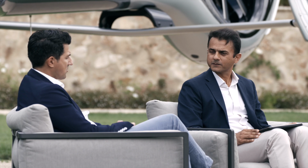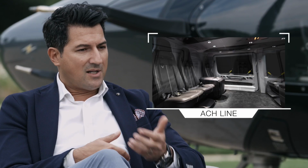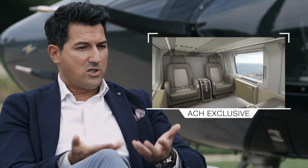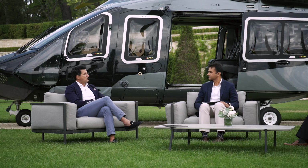Yes, we have developed a comprehensive offering towards the most various demands of our clients and the more discerning needs also of our clients, from corporate and business charter operation, where we have ACH line, which is partly fitted to this mission, to a sophisticated and luxurious interior, which is ACH exclusive. Right in the middle, we have developed an offering which is the right balance between the operation efficiency that is brought by the ACH line and the sophistication that is brought by ACH exclusive, which is the ACH lounge package. And this package also helps the clients retaining most of the value of the helicopter, because the repurposing through this interior to another mission in the future will be quite easy.